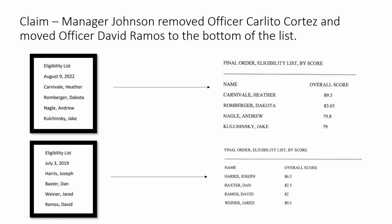I will just make it abundantly clear that the final list shown on the right side of your screen is what was voted on 4 years ago, and the eligibility list on the left was created in 2023 of this year. So again, 4 years after this hire took place, so it in no way had any effect on the hiring of Officer Harris, who ranked first and was ultimately hired back in 2019. Next slide.